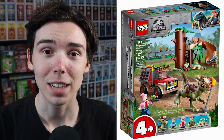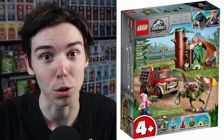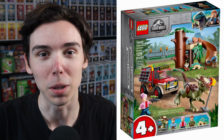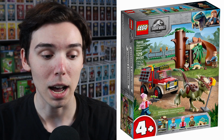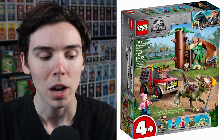I don't really collect any of the Jurassic Park or World sets. It's just not something that, like, they're cool. I love the dinosaur molds, but I try to stay within only a couple of Lego themes because I don't want to spread myself too thin budget wise. But I think this is a cool set. I like the dinosaur, and I like the pink hairpiece that we get in this one, so that's pretty cool.